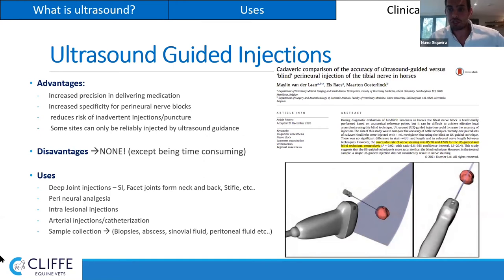I think it's pretty clear on the image. So when do we use it more frequently? Like I said, in deep joints, for example the sacroiliac joints, facet joints as well. Stifle is also a good indication for perineural analgesia, so for the blocks, like we said. For intralesional injections, like Manon's case, it's always a good one because we can see where the injury is, and then we can direct the needle into that injury and medicate the sites with great precision.